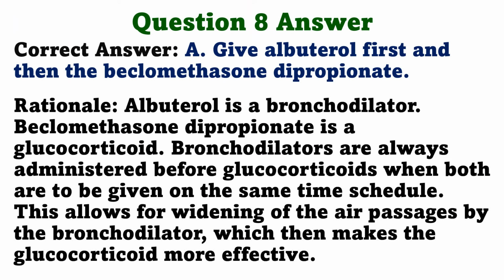The correct answer is A. Give albuterol first, and then the beclomethasone dipropionate. Rationale: albuterol is a bronchodilator. Beclomethasone dipropionate is a glucocorticoid. Bronchodilators are always administered before glucocorticoids, when both are to be given on the same time schedule. This allows for widening of the air passages by the bronchodilator, which then makes the glucocorticoid more effective.